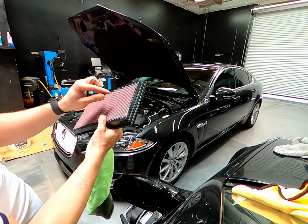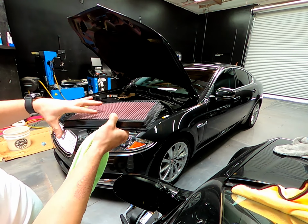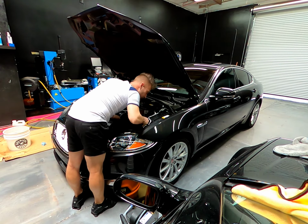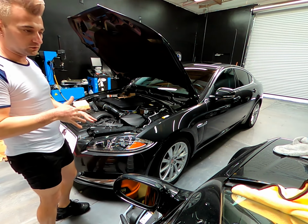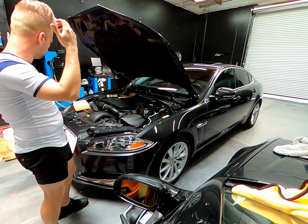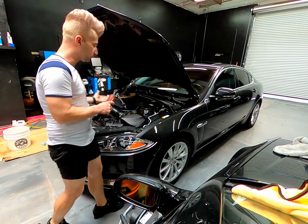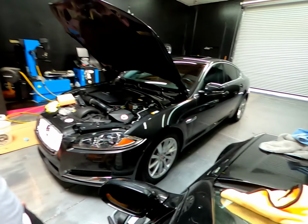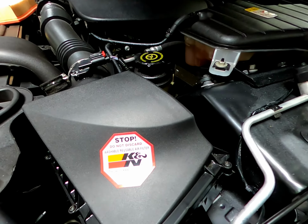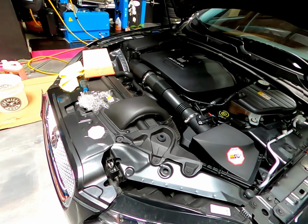Messy. So, like here, and then here. Everything's all lined up. I'm gonna go ahead and screw it back in, and we're good. All right, so we got it all cleaned up. There we go. And we're gonna work on the oil change now.